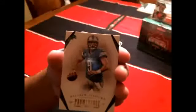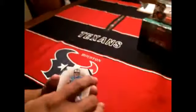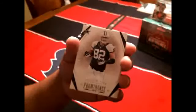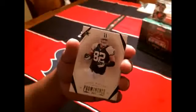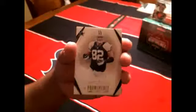Matt Stafford for the Detroit Lions. Our parallel will be a Jason Witten, 167 out of 199. Nice card. I like that Cowboys jersey.